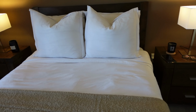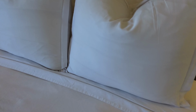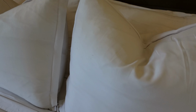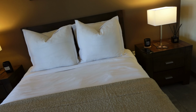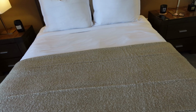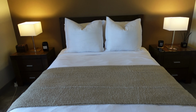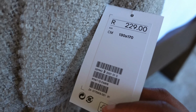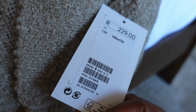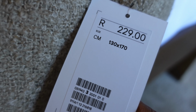I think I need to make space here. Yeah, I want you to still be able to see. So I wasn't sure if I wanted to keep this throw. I think I love it now. I think I love it. We're definitely keeping it. It was $229, and this is the size from H&M Home. Remove the tag.